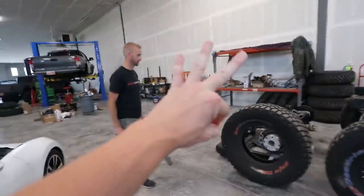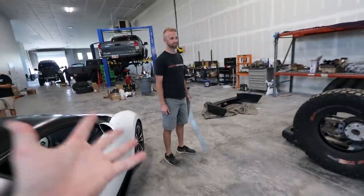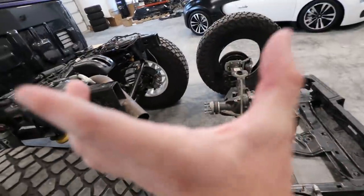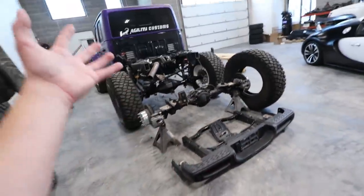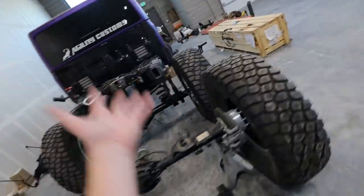The proportions are absolute perfection. That's really the goal in this project, because there's some other 6x6s out there that look good, but we want it to look great. We cut the frame a while back. This is that section right there. So we're basically building the middle section, and then we're gonna weld the middle section onto this in section right here. You can see the factory bumper as well. We wanna maintain as much factory hardware as possible. Like, we want it to look like this came straight from Jeep.